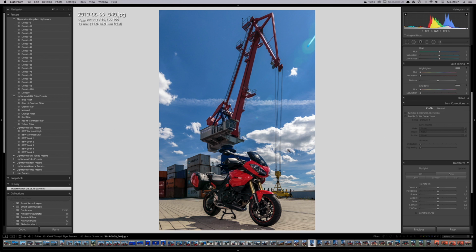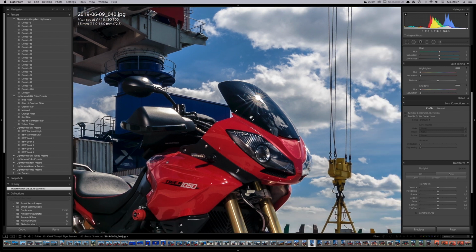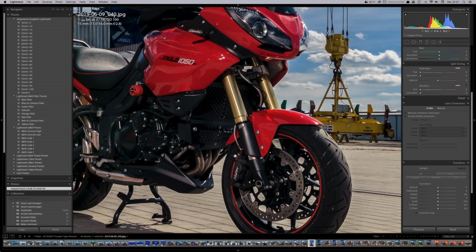This one is cool. The bike and the crane are battling for attention. Look at me, look at me, look at me. I like it because it's this towering perspective with the crane and so on, and the sun coming in here, but the eye can't really decide. It's at 1/60th second at 15 millimeters, so this is sharp. Oh yes, that is sharp.